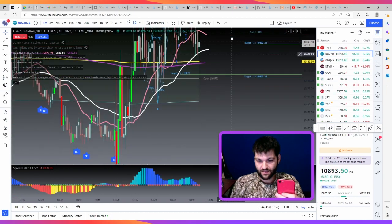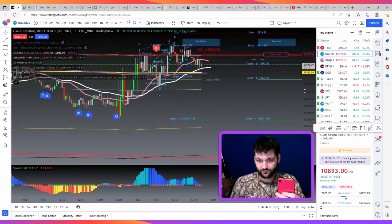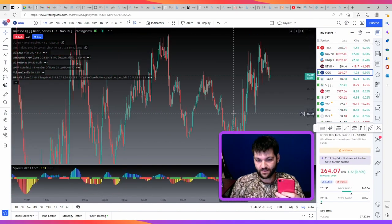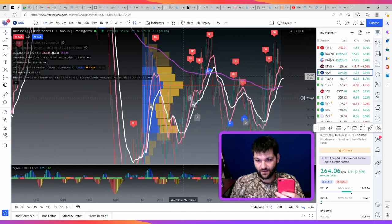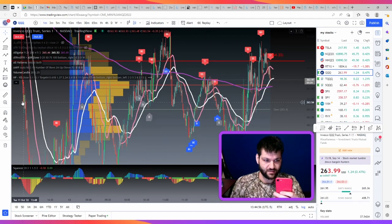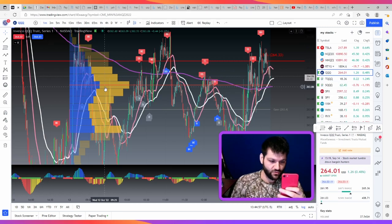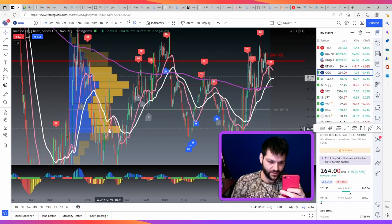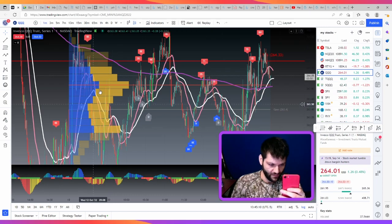And what that is doing, so let's show it on QQQ. It'd be a lot easier because it'll show it for the day. So what that's doing is it's showing you where the pressure is. Blue is going to be your call or long pressure. The orangish yellow is going to be your put or bearish pressure. And obviously you can tell what's highest where.